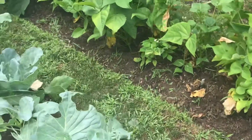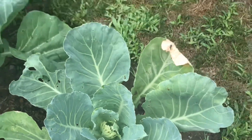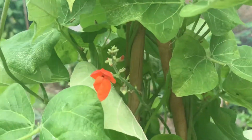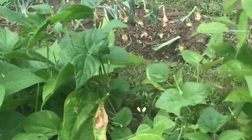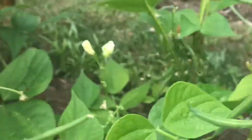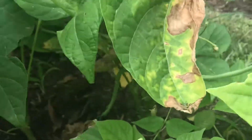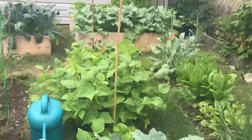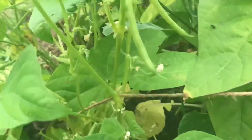Cabbages. Kind of starting to form little cabbagey heads in there. Yeah, see? Flowers. No beans. Have been picking beans off of these guys, though, and eating them. So these are bush beans, and they're flushing out nicely. Lots of beans on them.